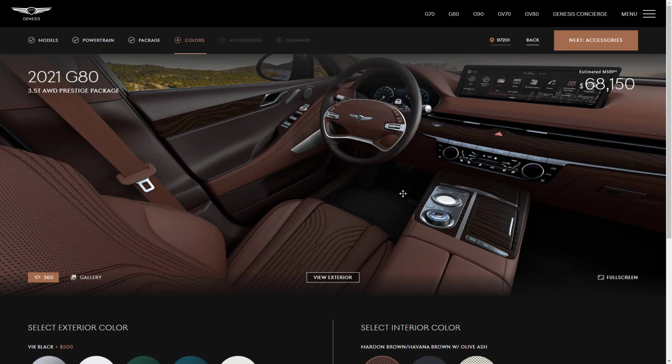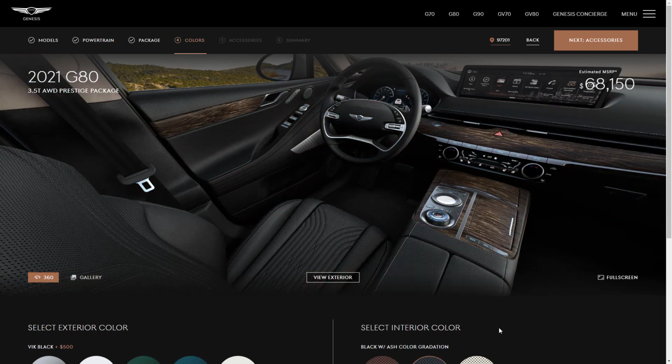Let's check out the other interior colors. This color here is the black with ash color gradation. I actually like the wood trim on this one. It's very, very nice. I just noticed up here, we can kind of see it. The MSRP, we're sitting at $68,150. So we're almost pushing $70,000 for this thing.